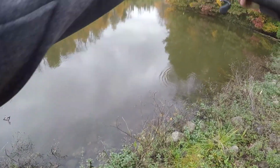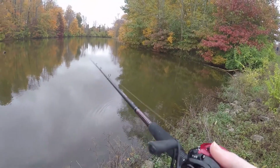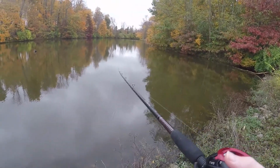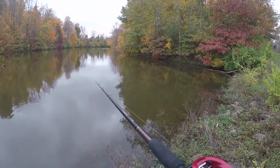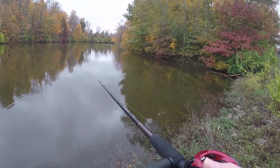So if I keep hitting that spot, something might just come out and ambush it. But it's either that spot over there or that log, because on the left side it's just over flooded. I don't think there's any bass over there.